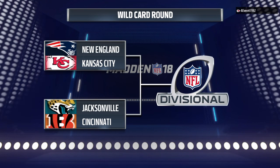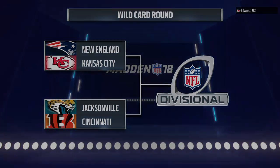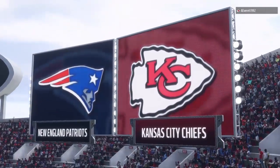Hello, everybody. I'm Larry Ridley. You're tuned in to the NFL on EA Sports. The stakes have been raised here in the wildcard round as it's time to win or get an early start on the offseason. It's the Patriots going up against the Chiefs.